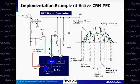So if we look at this diagram on the right, when we turn on the transistor here, the current rises up to a maximum, and then we turn it off. This critical conduction mode topology has a fixed on-time for the transistor. So basically, there's a PWM, but it's variable frequency instead of variable duty cycle.